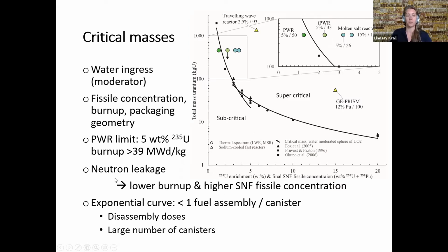Likely, the SMR trend towards higher initial fissile concentrations and lower fuel burnup will have severe consequences for designing an economic spent fuel canister. Furthermore, if individual fuel assemblies will contain a supercritical mass of fissile material, such as may be the case for sodium-cooled fast reactors, shown here by the yellow triangles, then an irradiated assembly may need to be disassembled in order to load a smaller number of fuel rods into a canister. These operations would introduce radiation exposure pathways before the fuel is placed in a repository, a time during which the spent fuel radioactivity is high.